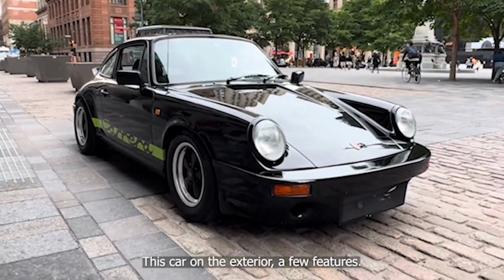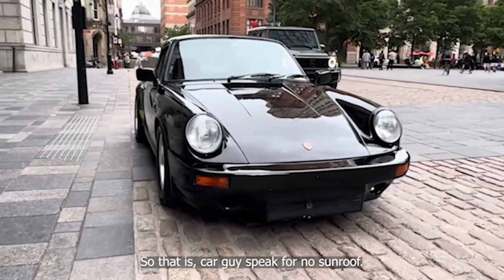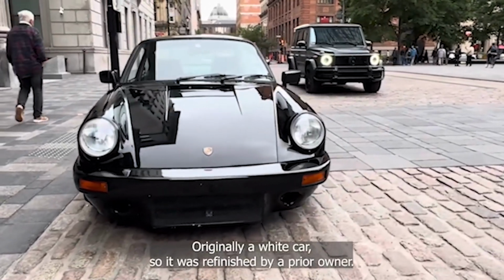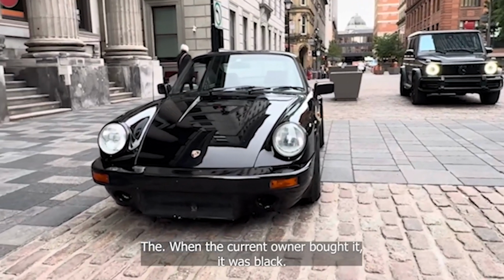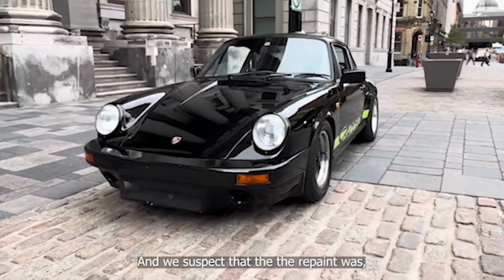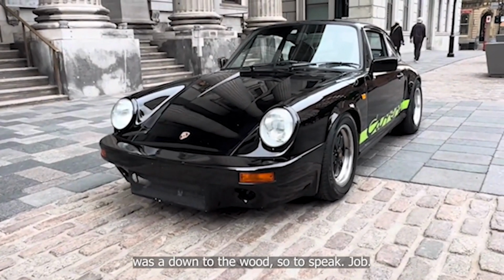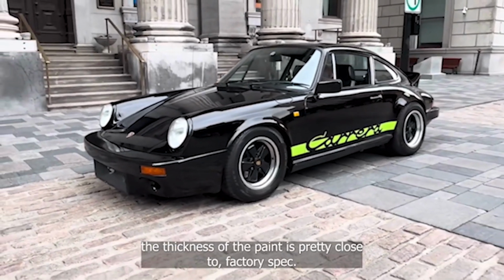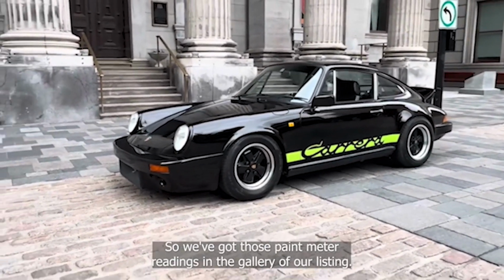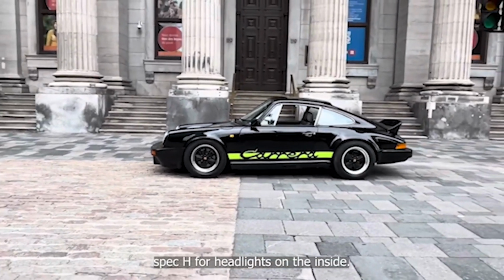This car on the exterior, a few features. It's a slick top, so that is car guy speak for no sunroof. Originally a white car, so it was refinished by a prior owner. When the current owner bought it, it was black. And we suspect that the repaint was a down to the wood, so to speak, job, just because we see the paint meter readings, the thickness of the paint is pretty close to factory spec. So we've got those paint meter readings in the gallery of our listing, so please do take a look at those. And it's got Euro spec H4 headlights.